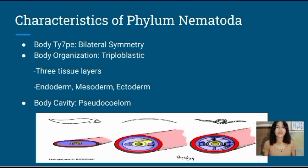The third one is pseudocoelom. Nematodes have a body cavity that is not fully lined with mesoderm, known as a pseudocoelom. This body cavity contains fluid and various organs, but it is not a true coelom. These characteristics distinguish nematodes from the other phyla and contribute to their unique anatomy and physiology.